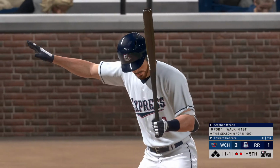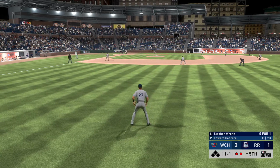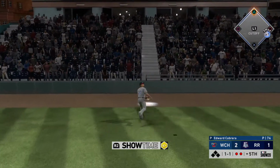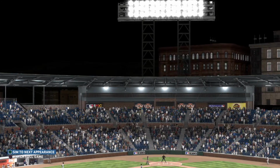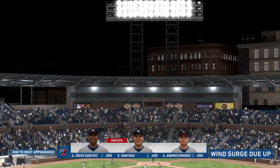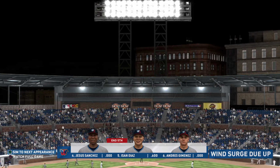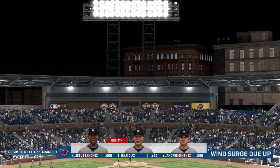Ready once again, Steven Wren comes into this at-bat 0 for 1 in the ball game. 1-1. 2 outs. Late swing, but he's still able to get a lot of this one out toward deep right field. And he will get there to make the running play, and that will end the inning. But the damage is done as thanks to the solo home run, this is now a 1-run game. 5 innings complete. The Wind Surge lead it 2-1.